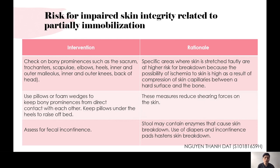The next one, we use pillows or foam wedges to keep bony prominences from direct contact with each other. Keep pillows under the heels to raise them off the bed. These measures reduce the shearing forces on the skin. We can also assess for fecal incontinence because stool may contain enzymes that cause skin breakdown. Using diapers will hasten the skin breakdown.